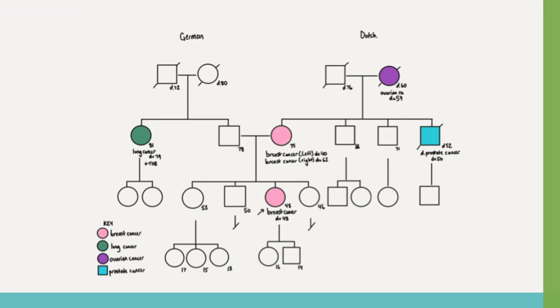So at the beginning of the genetic counseling appointment, a family history was taken for Amanda. This is a pedigree. This is how we depict family histories in genetic counseling. So to orient you, we depict females as circles and males as squares. So we have Amanda there where the arrow is.